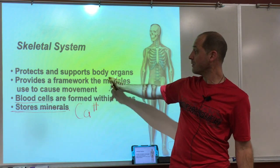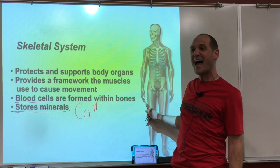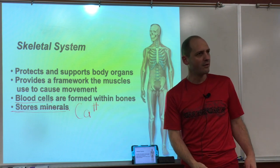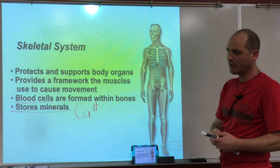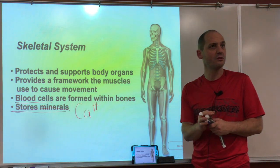The bone is made of calcium, all of it. So if we have cells that go into the bone and say, oh, we need a little more in the bloodstream, let's chip up a little bit from what we have here in the reservoir. Perfect, no problem. We have a great reservoir of calcium right in there. So, mineral storage.